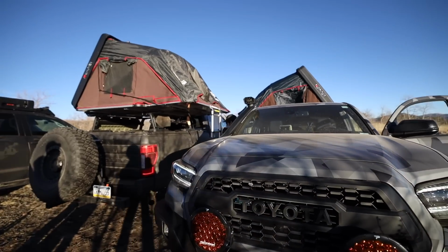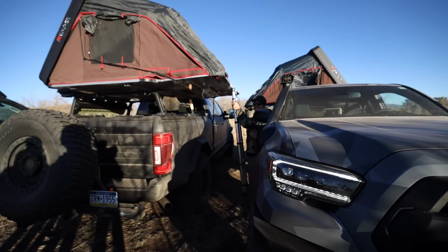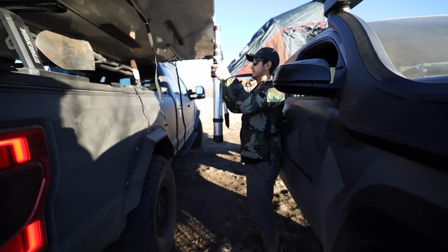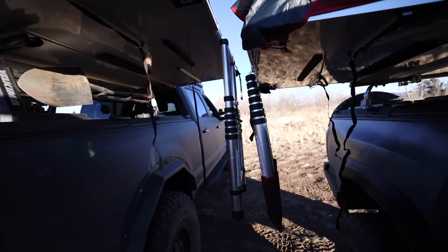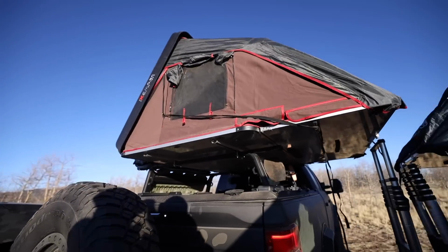Yeah, is that what you're trying to do here? How are we gonna get into them? We'll get in through the tailgate. 2 tents, 1 ladder. And climb through the window? Yeah. Okay. Get my fat dog in there. Don't worry about it. It's all gonna work. We just climb in through the window. Okay.